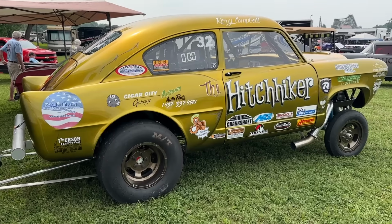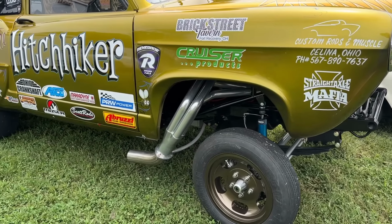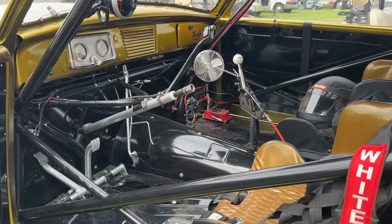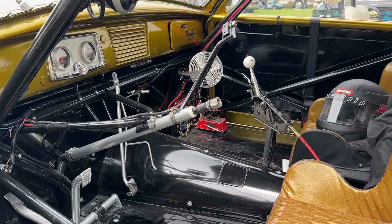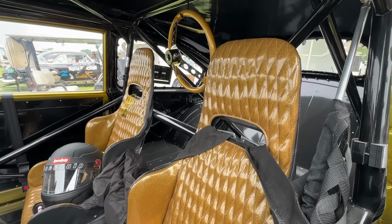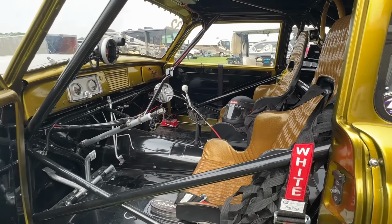It's got all the right pieces, and when you look inside of this thing, this is not just a pieced together old car. This is a professionally built race car. Look at the seat covers on those Kirky aluminum seats. This thing is slick. Very nicely detailed car, and it was real fast too. He ran with the Straight Axle Mafia, and this car was running low sixes in the 8th mile.